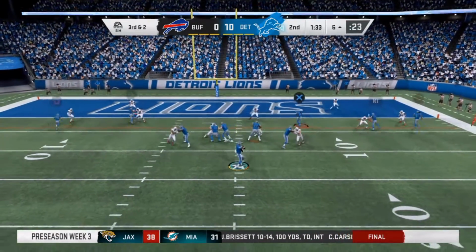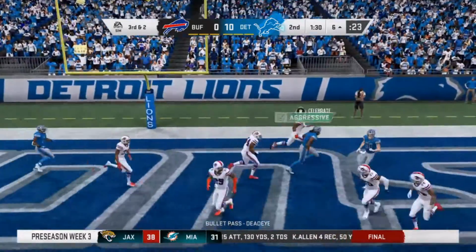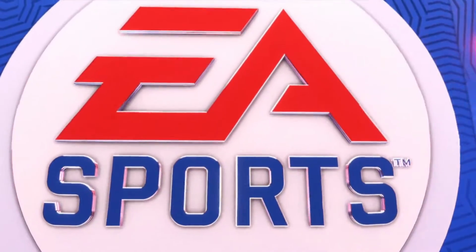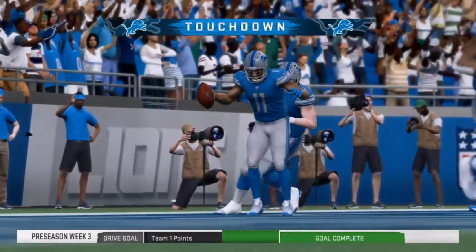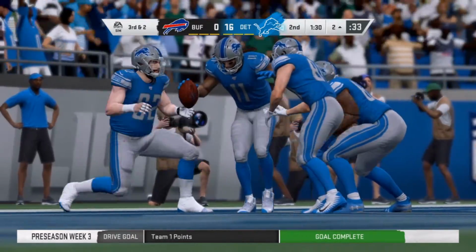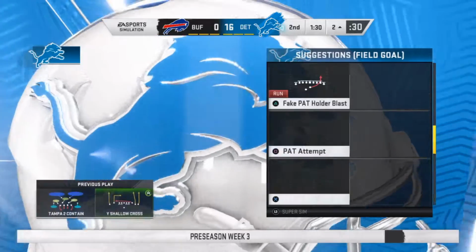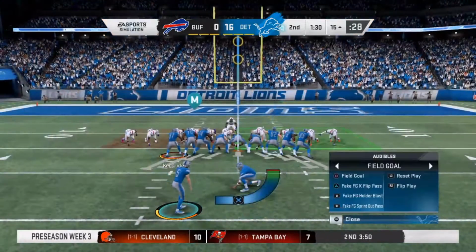3rd and 2, now Ryan. He's got his man. It's caught for a Lion touchdown. Larry Fitzgerald there to make the grab. And the Lions are able to extend their lead.